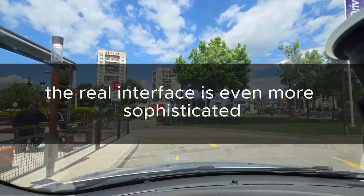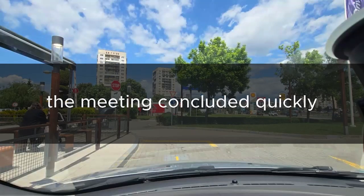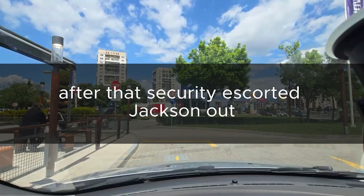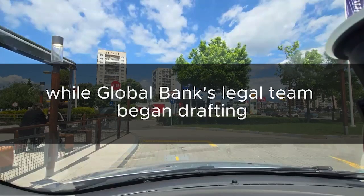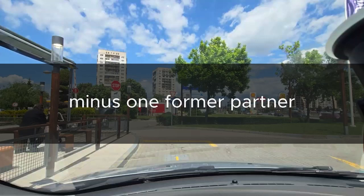Though you should know the real interface is even more sophisticated than what you've seen. This was just the basic demonstration. The meeting concluded quickly after that. Security escorted Jackson out, while Global Bank's legal team began drafting preliminary agreements with Summit Design Labs, minus one former partner.